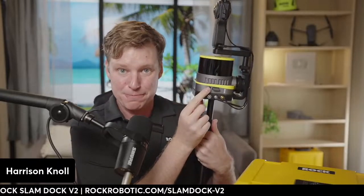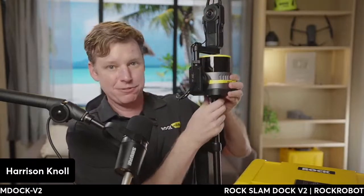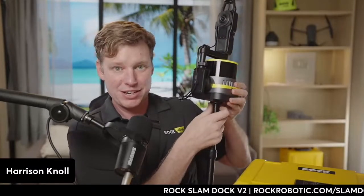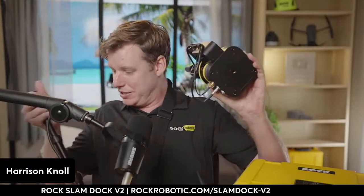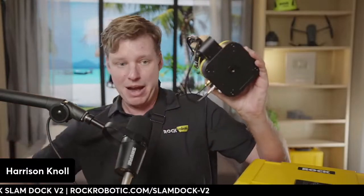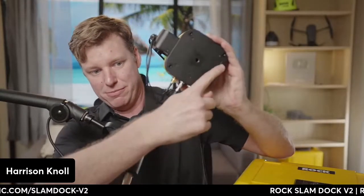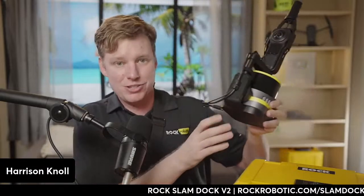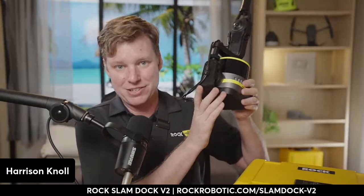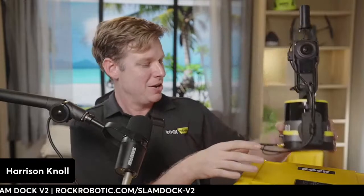It's pretty simple. The other cool thing about the SLAM Dock hardware, this physical piece of hardware here, is that it has 4 mounting screws because next week we're launching our new mobile mount, which gives you the ability to mount this device. You can see the screws there. It allows you to mount it to the mobile mount, but also to backpacks or really anything. It's just 4 universal screws. They're M5s, so it works really well.